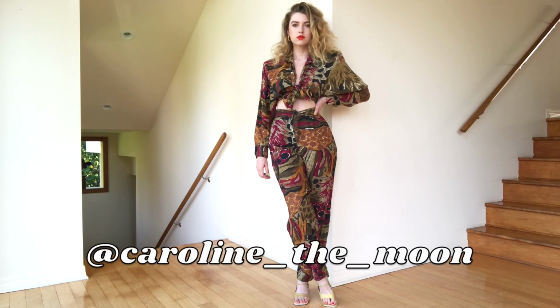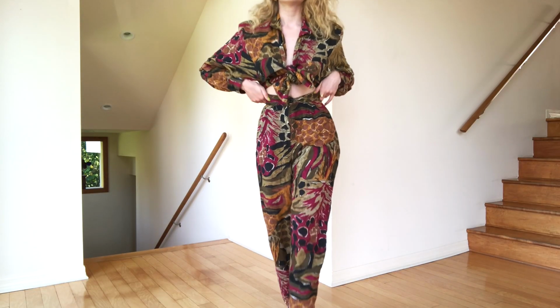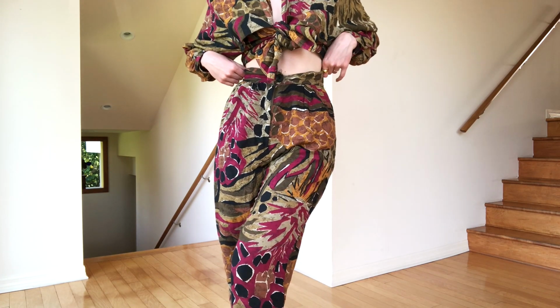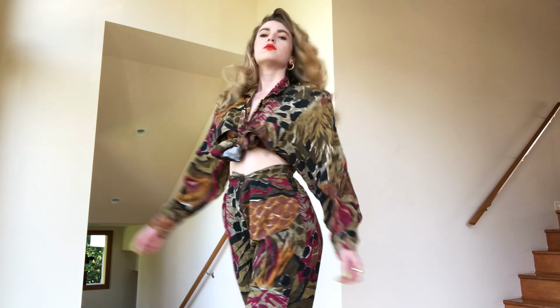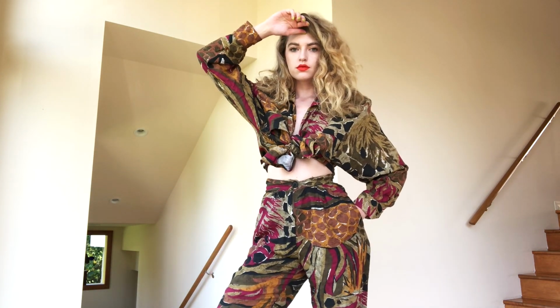Moving on, I have a two-piece set that is actually a two-piece set, and it is this beautiful 1980s vintage, sort of animal print, sort of abstract print suit. So the top is a super long tunic that I think is meant to be worn open as sort of a leisure suit, but I prefer to tie everything into a crop top, so that's what I did.